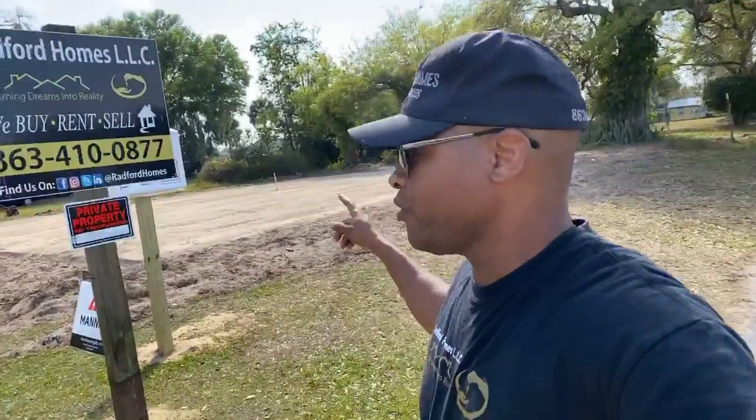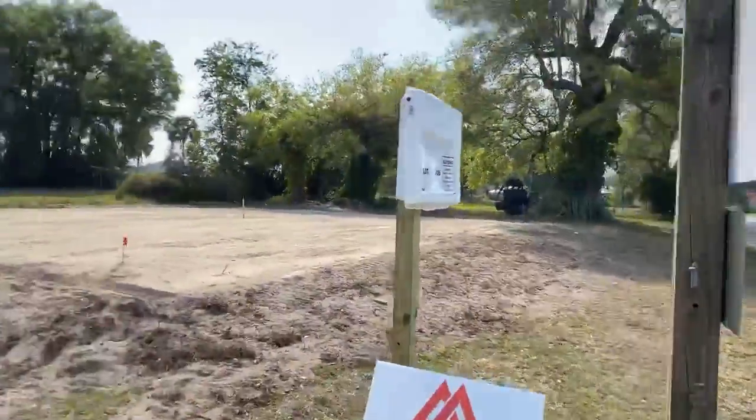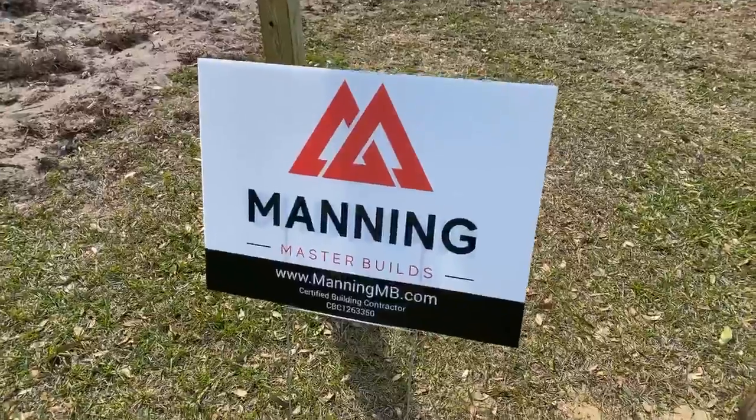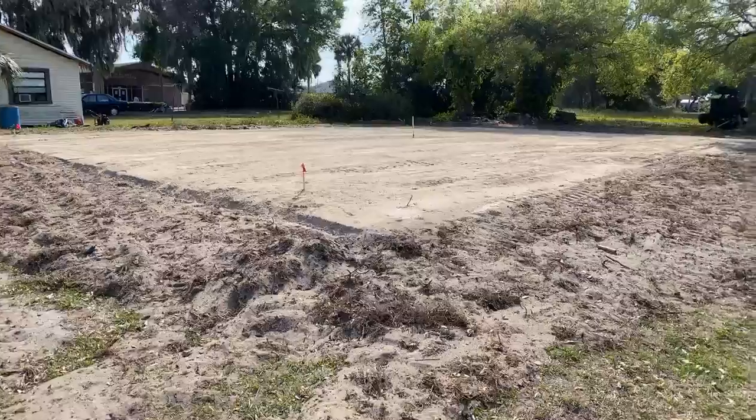But today, right behind me, is the new build that we're going to be building right here on the west side of Bartow. And this is a 1920 bungalow house that we flipped just a couple months ago. But I'm going to talk to you today about the process. This is a learning process for me because I've been flipping houses, but I haven't done a new build. But my main man, Joey Manning, right here, is leading the way on this one for me. And I'm going to go over some of the numbers here.